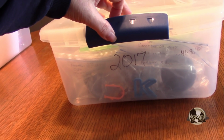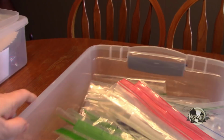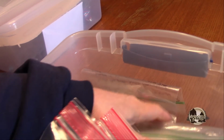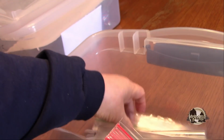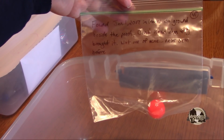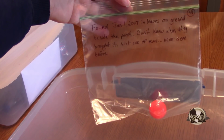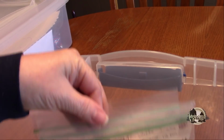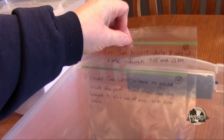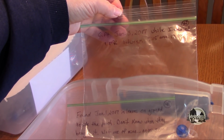Okay, 2017. This contains numbers 41 to 96. Okay, let's see what we got. Alrighty. They brought this as a gift at some point, but I'd missed it. It was down in the leaves. Probably rolled off or something. I hate that when that happens. This was a gift. Brought it while I was at work. A blue marble.